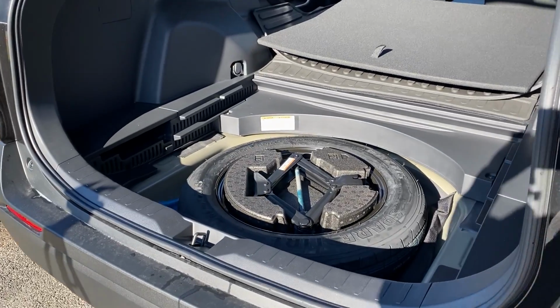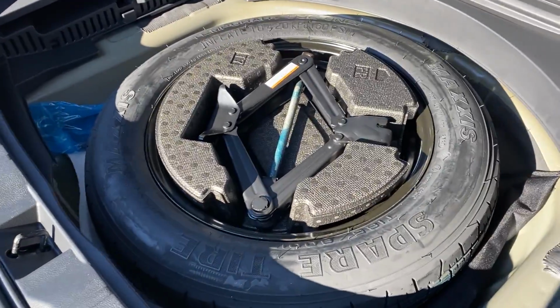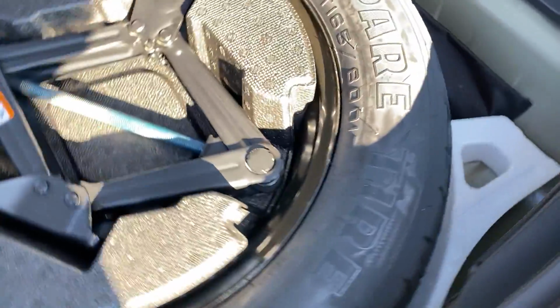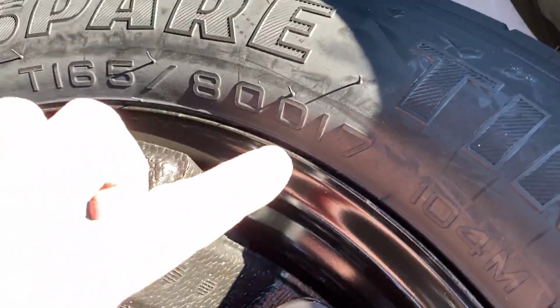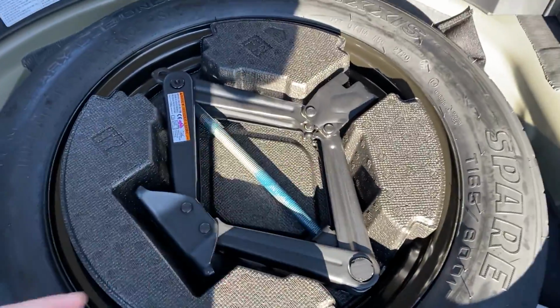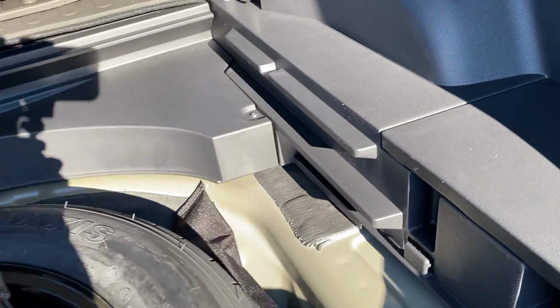We're checking out the spare tire area. These are 17-inch temporary spares that you'll find in your RAV4. You can see that right here. Comes with your jack equipment. This is a little bit of soundproofing as well. And then there are those grooves.